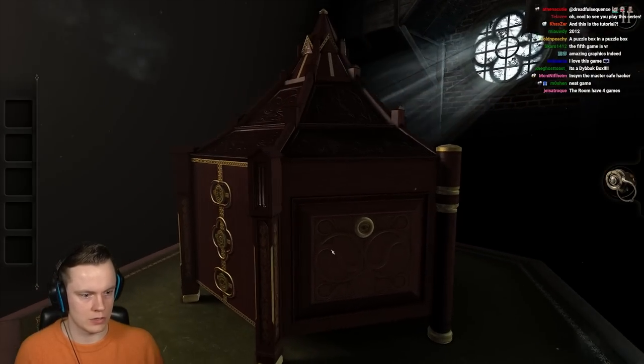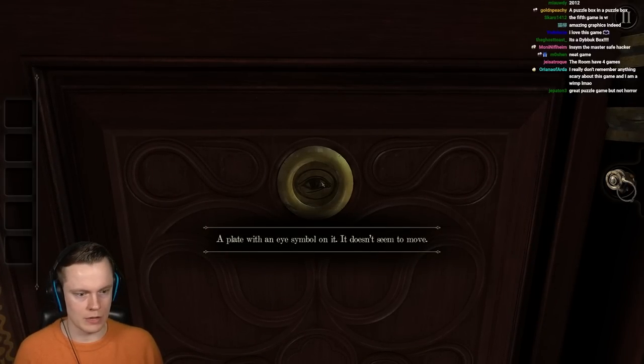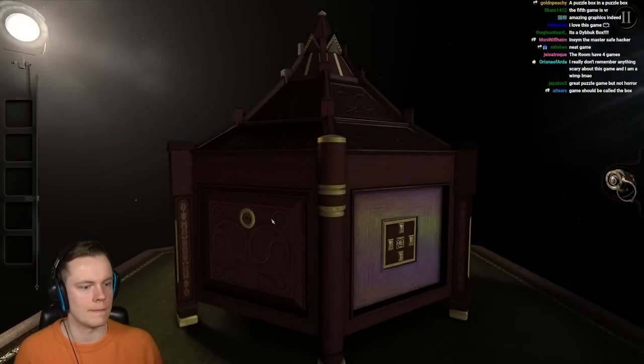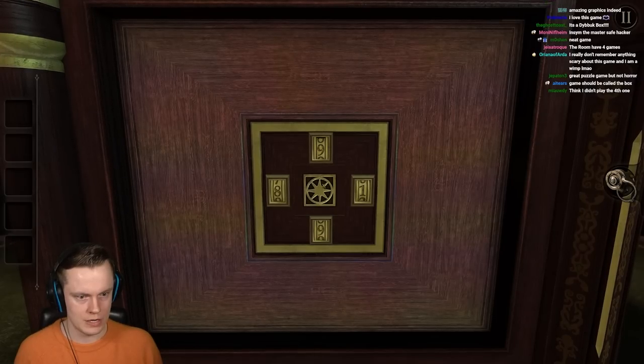Can I zoom out? I can zoom out. There's an eyeball right here. Click on the eyeball. Oh, a plate with an eye symbol on it. It doesn't seem to move. Okay. You have a code right here. 4-digit code that we can spin. Unless we just... No.